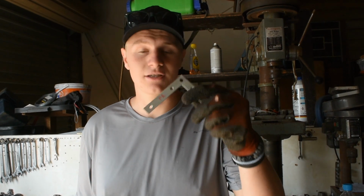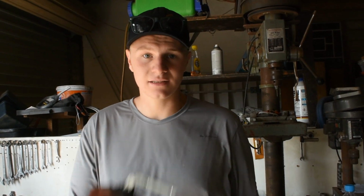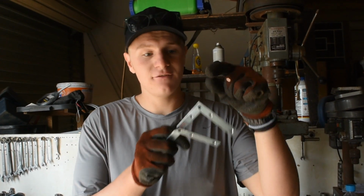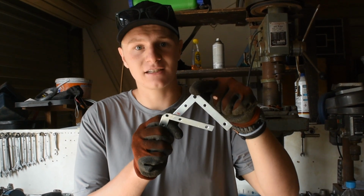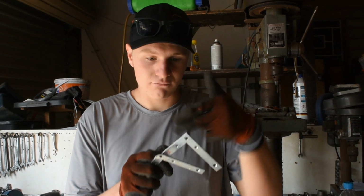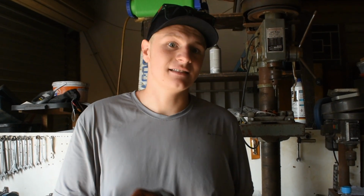What we're doing now is we're grinding the sharp edges off of the corner pieces to round it, because if it's the sharp edge like this, what happens is the canvas sits against it and it frays and it rubs and it slowly pierces through the canvas, and then we have a leak and a bunch of other problems. So we're just rounding it to make sure that doesn't happen.